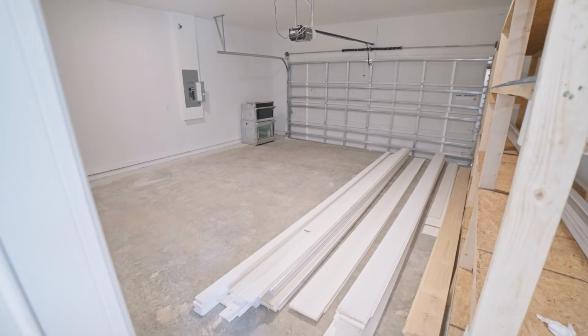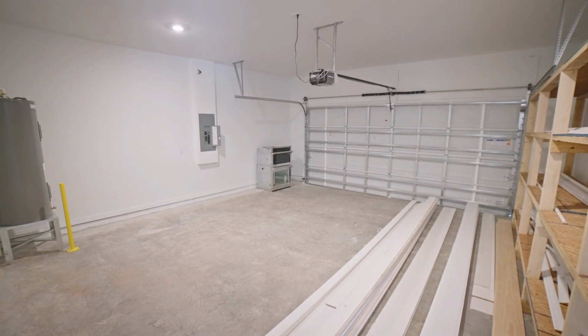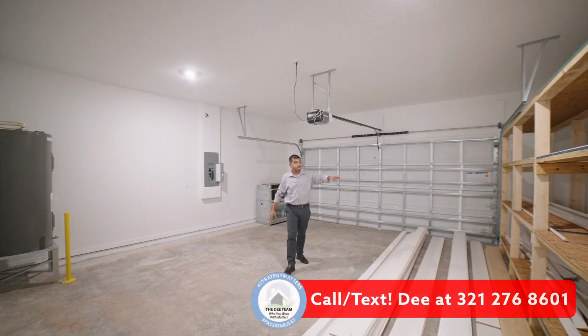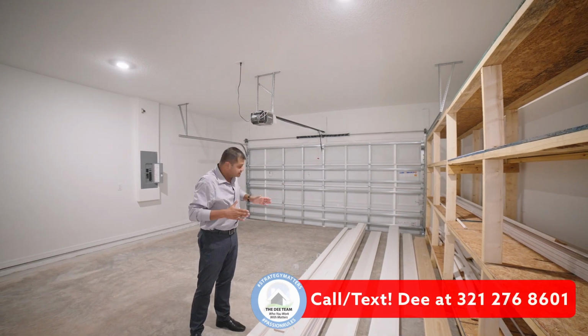I want to take you in. Now, they're using this as a little storage area for the builder, but look at the space that you have. So you have the 2-car garage right over here, and this is something I wanted to point out because I've seen some of my clients actually use this, kind of tucked in.